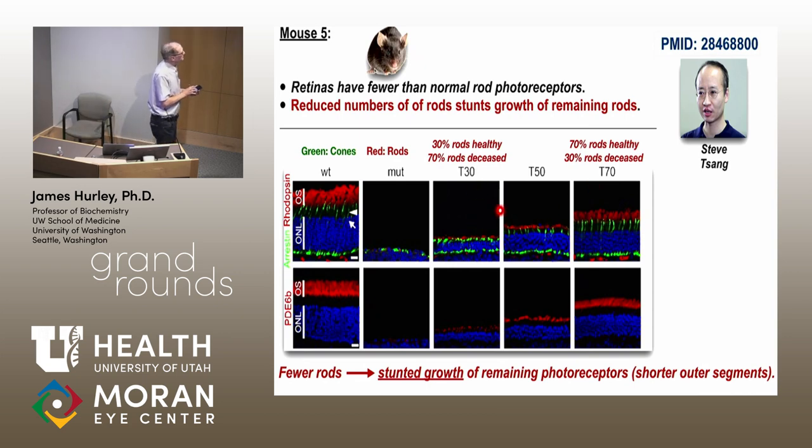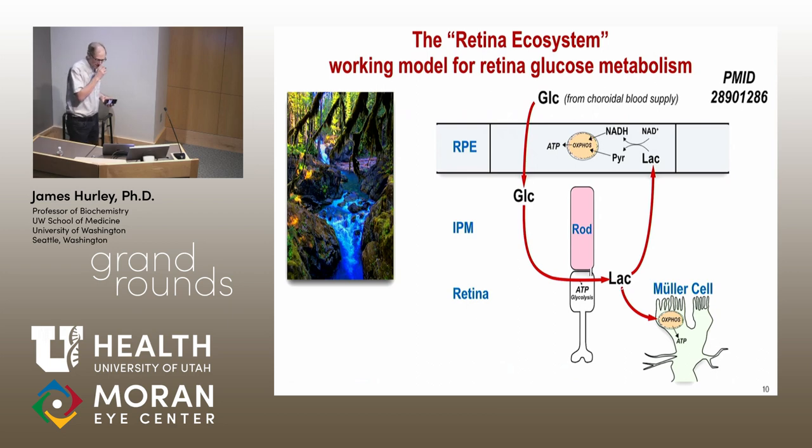So this is 30% of the rods rescued, 50% of the rods rescued, 70% of the rods rescued. And what they saw was not only were there 30, 50, and 70% of the rods rescued, but the more rods are rescued, the healthier and bigger the rods looked, okay? So the more rods that are there, the more support they're getting, it seems, the more nutrients they're getting. That's another sort of puzzling observation that indicates that there are these metabolic interactions.